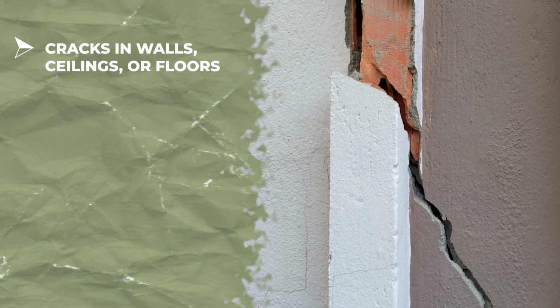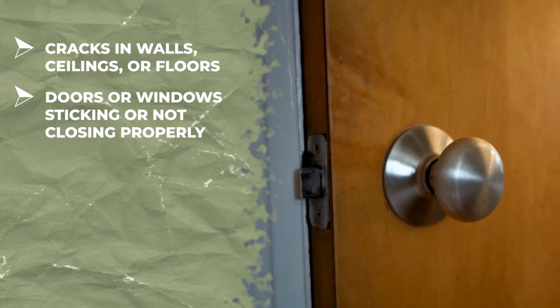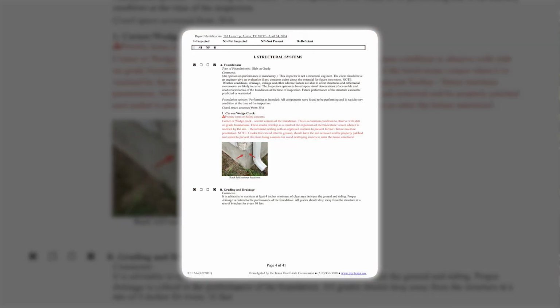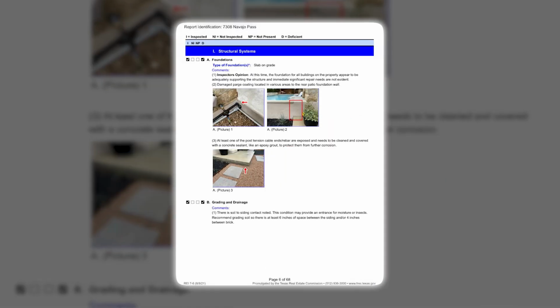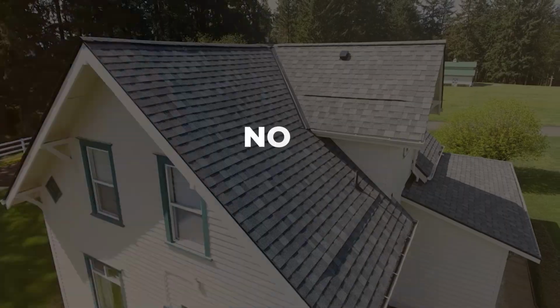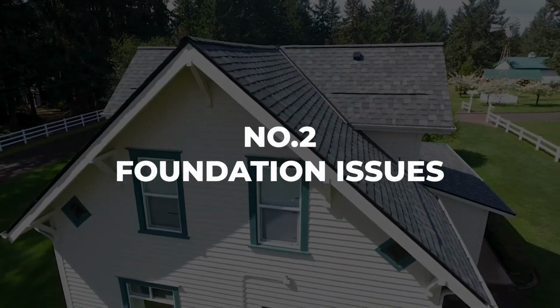Here's what to look for: cracks in walls, ceilings, or floors, doors or windows sticking or not closing properly, visible gaps around the exterior of the foundation. Minor hairline cracks are normal, but large cracks or significant shifting could mean costly repairs. If an inspector finds foundation concerns, it's almost always worth bringing in a structural engineer for a deeper evaluation. Foundation repairs can run over $100,000, so this is a big ticket item that you want to make sure is functioning properly.